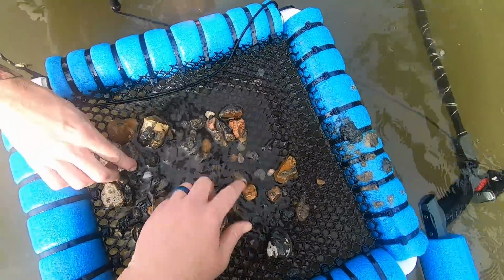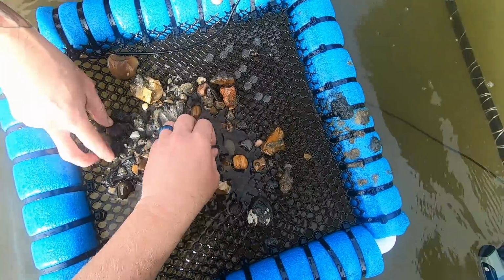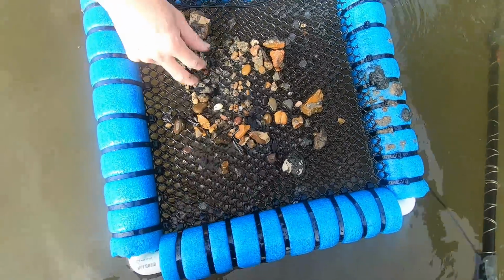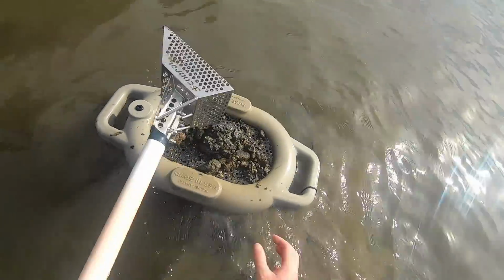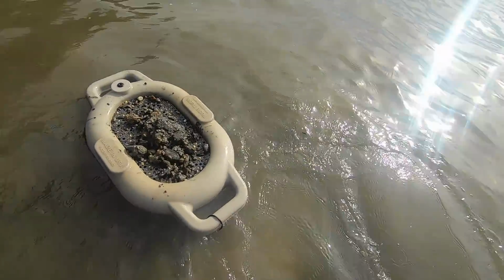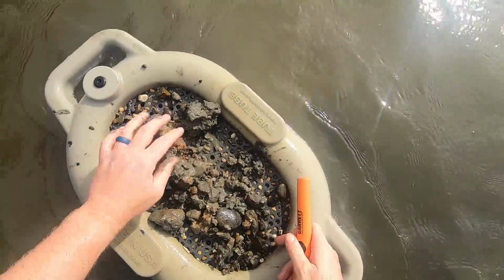Just keep an eye on your rocks, because there's so much native here. We're finding shark's teeth here, too. I never found a shark's tooth before. They're in here. Pretty cool stuff. Here's another one that was deep in the muck. Couldn't even get the number on it. 17? That'd be a nice fat button.